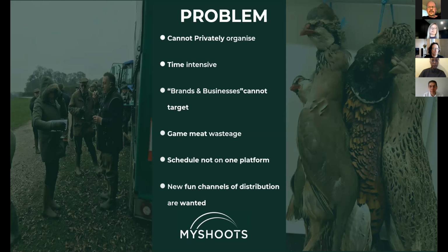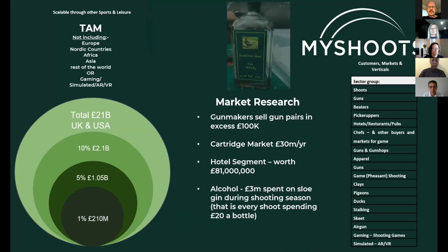There isn't a one-stop platform to schedule and organise a shooting trip, and new fun channels of distribution are wanted. The total addressable market in the UK and the USA is 21 billion. But this does not include Europe, the Nordic countries, Africa, Asia, or the rest of the world, or shooting, gaming, and simulated AR and VR industries.